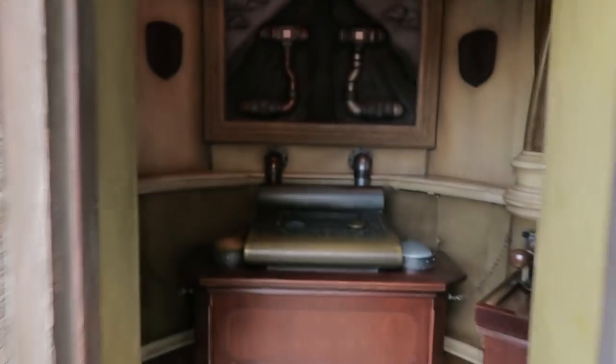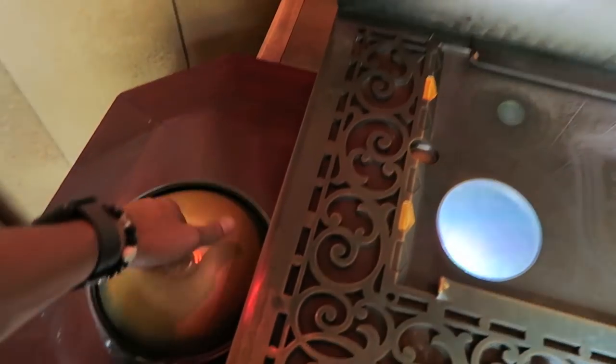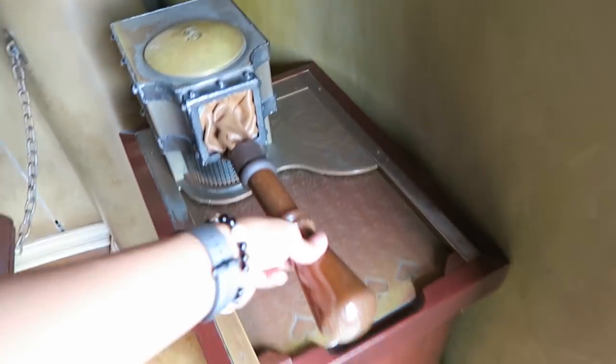I didn't get to go here last time. I think this is for the Leonardo thing again. I don't know what this does. If only we understood Japanese.